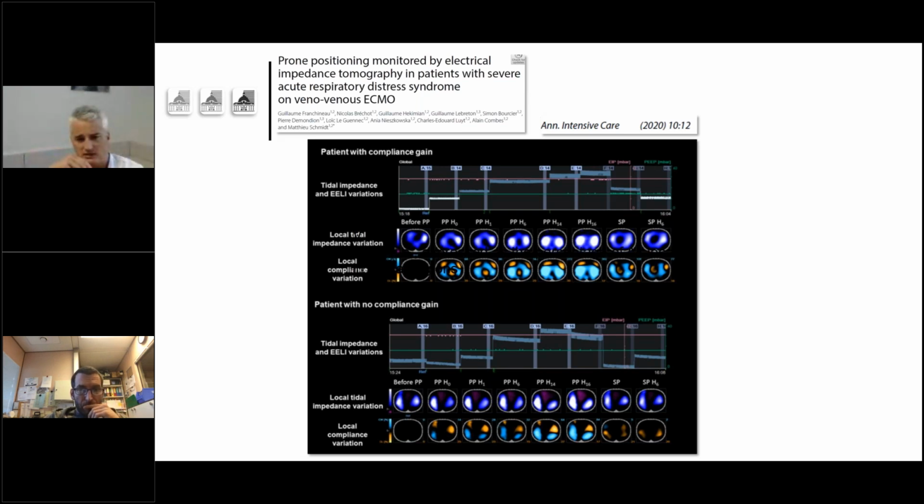So after brainstorming a little bit, we think that maybe the most fair way to define a prone positioning responder on ECMO is probably to base our judgment on the compliance, because you can't rely on PO2, you can't rely on PCO2. So defining a prone positioning responder based on the compliance of the respiratory system is probably a fair way on ECMO.